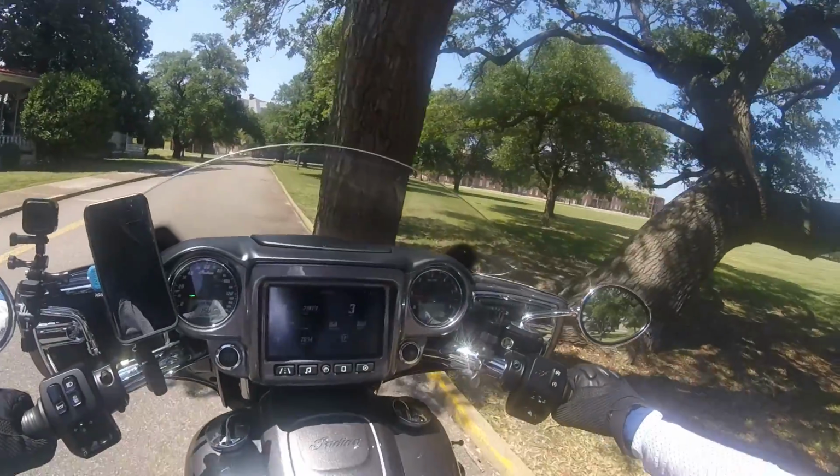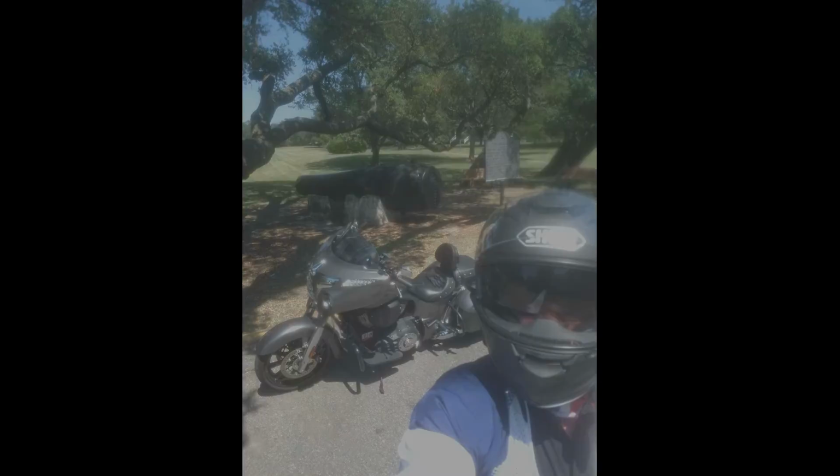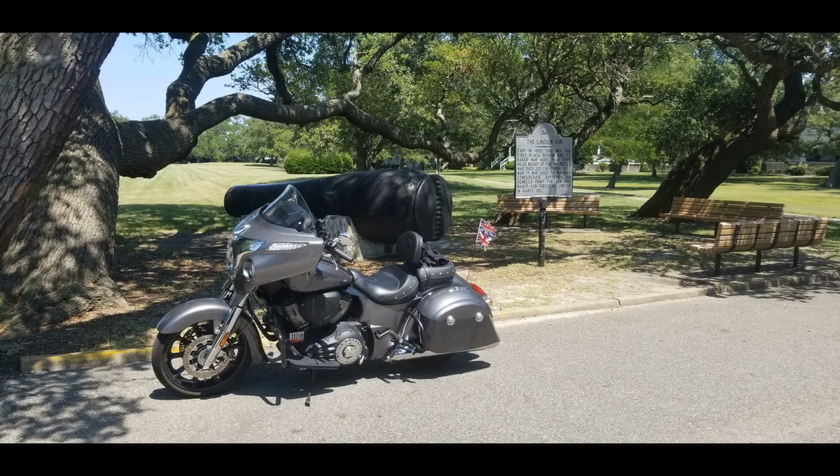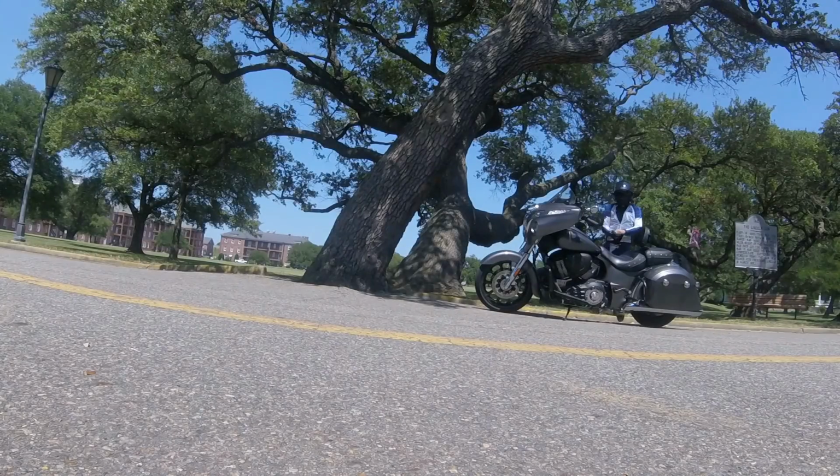And here is a gun that was made during the Civil War, and they called it the Lincoln gun. It was the largest cannon of its type ever made at the time. Of course, much bigger guns were made after this.